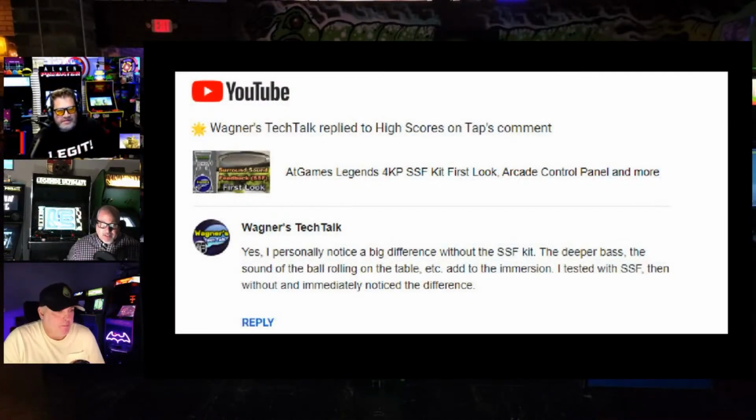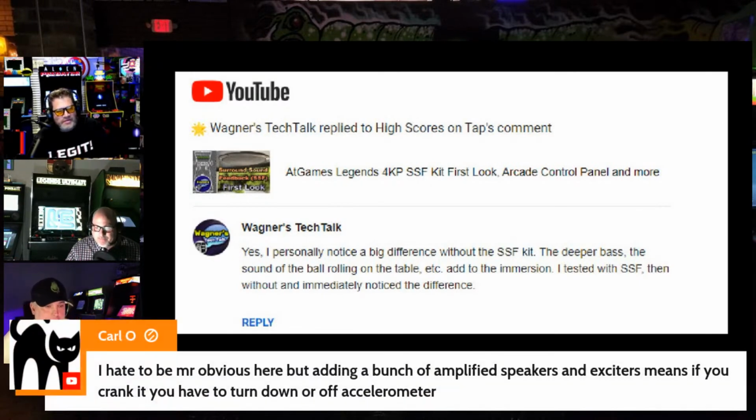And he says, yes, I personally noticed a big difference with the SSF kit. The deeper bass, the sound of the ball rolling on the table, etc. It adds to the immersion. He says, I tested with the SSF and then without, and I immediately noticed a difference. Yeah. So yeah, Carlo too. You know, I look at it this way. I'm getting it with all the options.